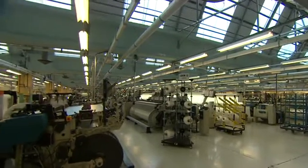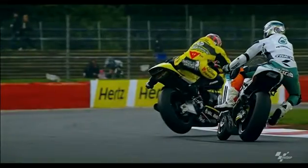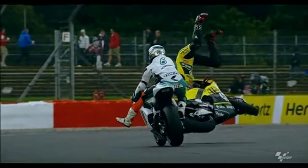The fabric is among a huge variety manufactured at the factory, which is celebrating 200 years in Tiverton. It's all about performance, like this protective airbag for motorcyclists. And most of their fabrics are hidden away. You may well own something from here without knowing it.